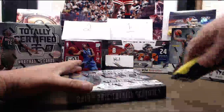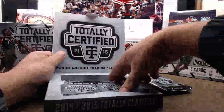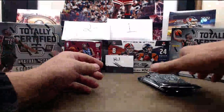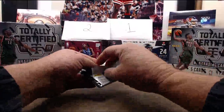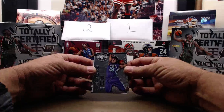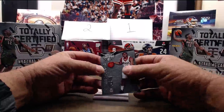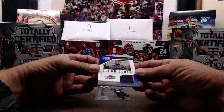And here we go, box 1. 4 packs a box, 1 hit, 4 parallels per pack. Pack 1, good luck. Taj Gibson for the Bulls. PJ Hairston. Jabari Parker, rookie. First hit, oh nice. For the Cavaliers, clear cloth, LeBron James, 127 of 199.